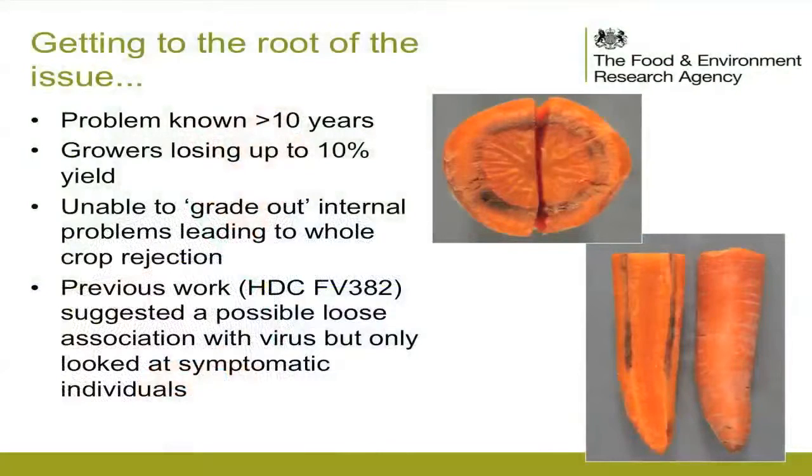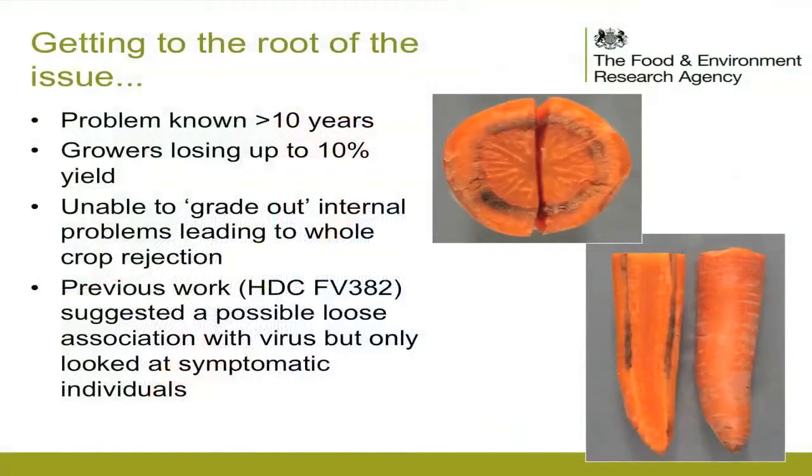So what is carrot internal root necrosis? I think hopefully you can see, virus symptoms are never easy to show on a PowerPoint presentation, but hopefully you can see this browning around the core of the carrot that extends from the crown down towards the tip. And this problem has been known about in the UK for at least 10 years. I think we're the third research group to chase it and try and find a causal agent for this problem. Initially, people thought it was a type of crown rot, but thanks to one UK horticultural consultant who was really like a dog with a bone, he wouldn't let go and he was insistent that it was a viral problem, and so we carried on chasing it down.